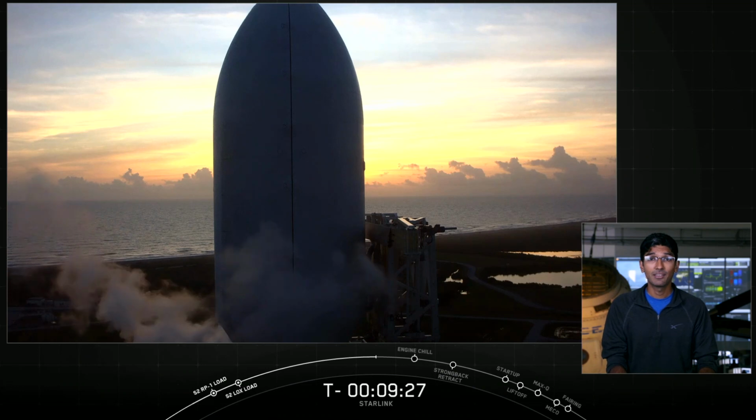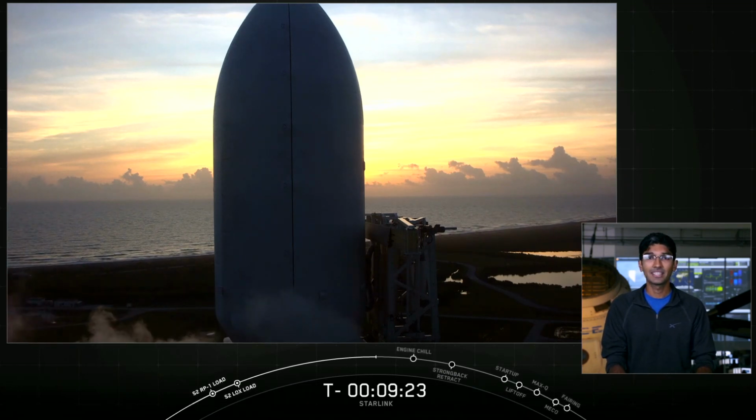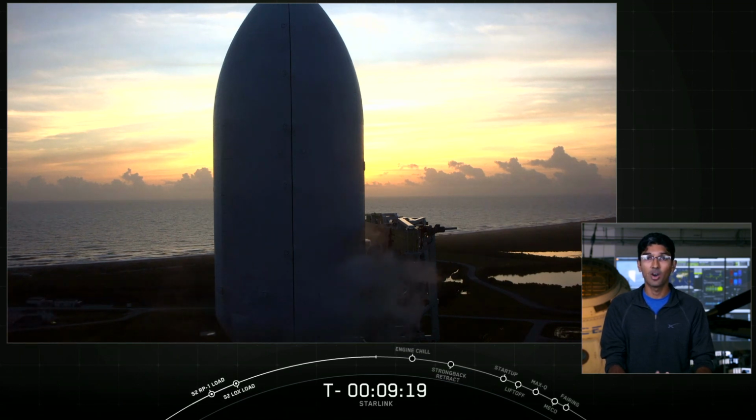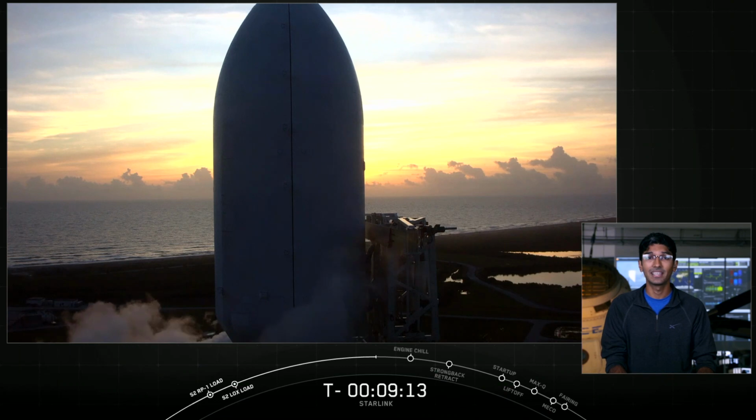Now, to date, we have launched more than 700 Starlink satellites to orbit. If you're not familiar, Starlink is a constellation of satellites that can provide high-speed, low-latency internet all over the globe, particularly in remote and rural areas where connectivity is often limited and sometimes completely unavailable.